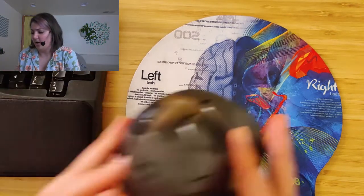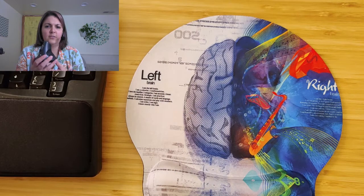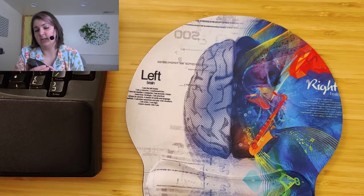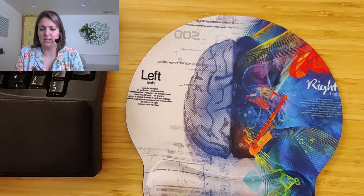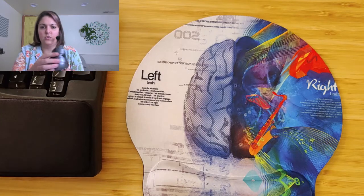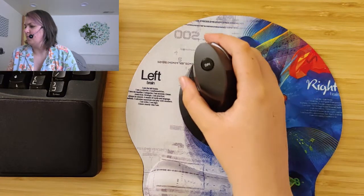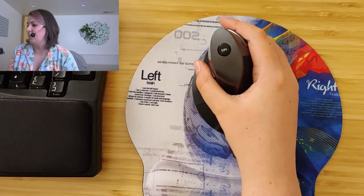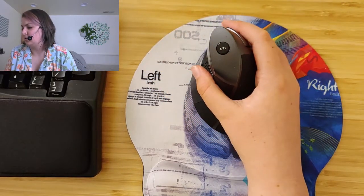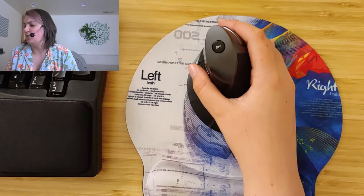Next here, I've got a vertical mouse. And there's a lot of different kinds of vertical mice. I tried this one. It is the J-Tech digital mouse. It was like $30 approximately. And you grip it like this. And then you move. So it seems like it would be a really great mouse because, one, it puts your hand in that handshake position. That's great. And then when you move it, you can see my wrist isn't moving at all.